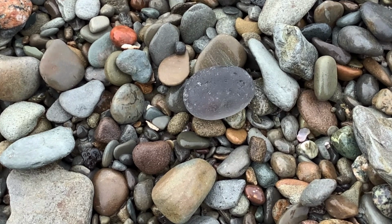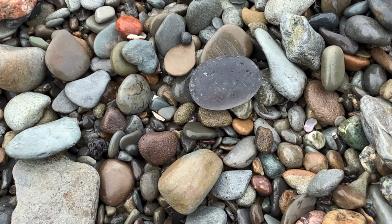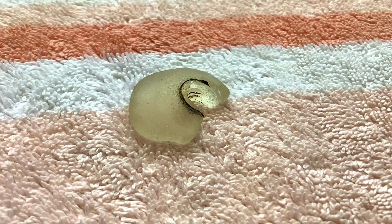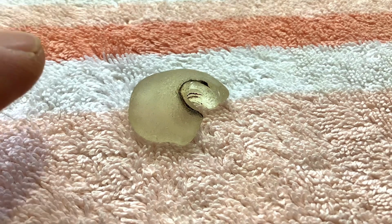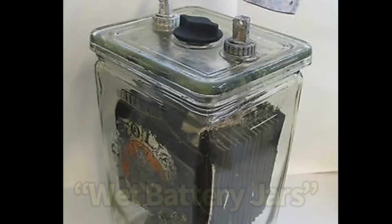Luckily, a couple brought a piece that originates from an old glass battery jar, and I was definitively able to match it. I want to share it with you right now. So here's that shard, which I strongly believe comes from an old wet battery jar. I'm going to show you the picture again real quickly, just as a refresher.